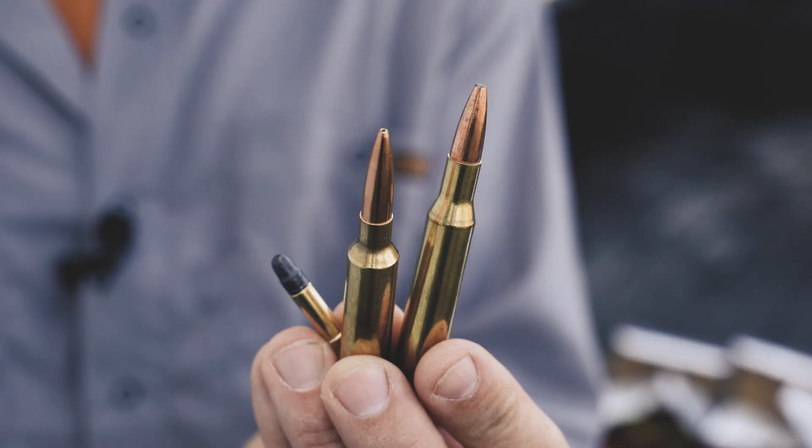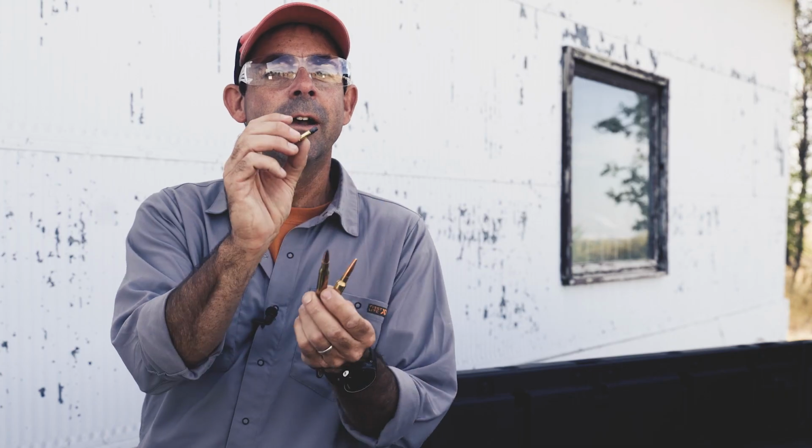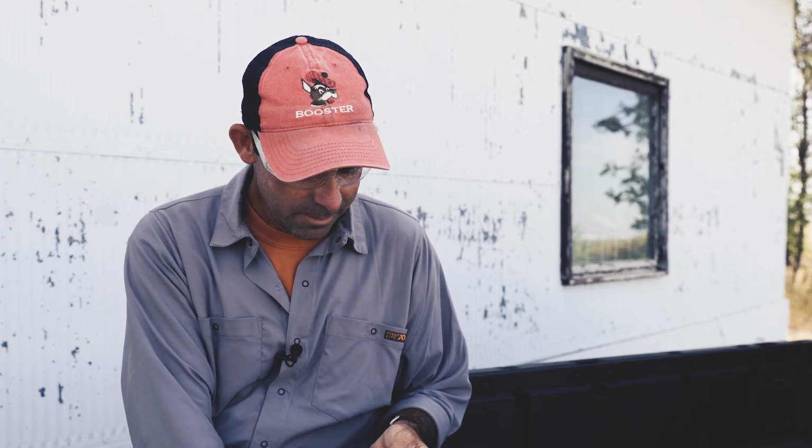Rifles come in a wide variety of calibers. Let me show you what I mean. This is a .22. This is a 6.5 Creedmoor, and this is a .270. They clearly are different sizes. That's because they're engineered to do different things. The .22 is a great target load, but it's also great for small game.